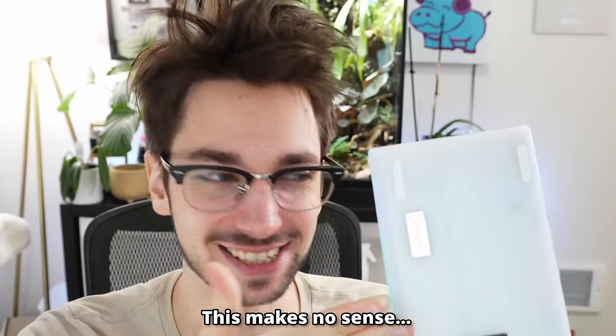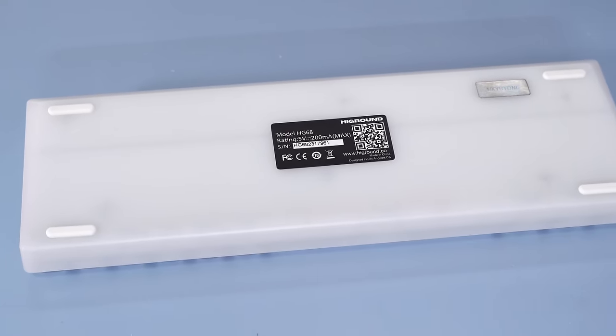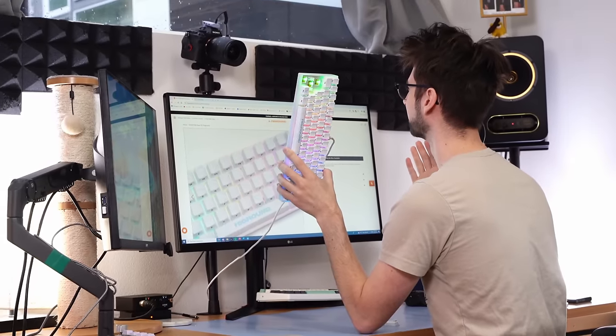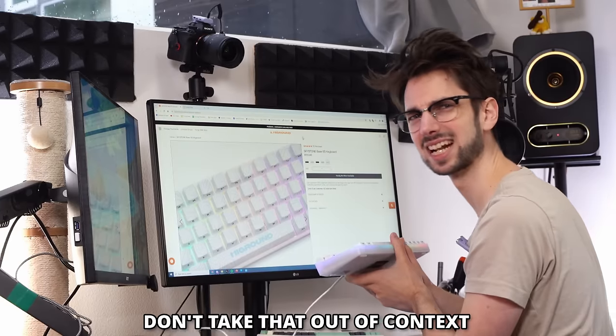Wait, there's no underglow? Why would you have a clear case, which you can clearly see doesn't have any RGB underglow? I know that's a weird gripe, and that's probably the silicone blocking it out anyways, but why would you make the case clear? This just kind of feels like a toy, a gamer toy. Don't take that out of context.